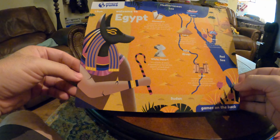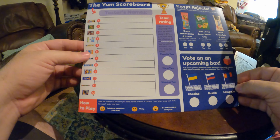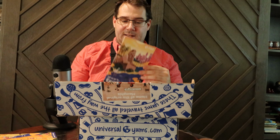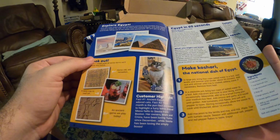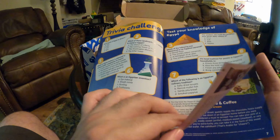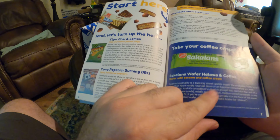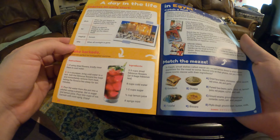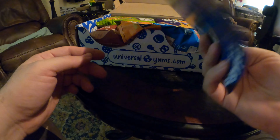So of course we have the scorecard here, welcome to Egypt, with the rejects and vote on your upcoming box, as usual every month, on top of the Off to Egypt pamphlet. Let's see, so we got Explore Egypt, Egypt in 60 seconds, we got a couple more Egyptian recipes to try out if you want, seems pretty interesting. More trivia challenge, and then of course they start here with all your different treats, and of course most of these treats are in Arabic, so obviously I'm not going to read them out individually and then try them out. I'm just going to wing it just like last month for Thailand's box. Nutritional facts, those little escape the pyramid games, day in the life of Egypt with another recipe that sounds pretty good, and then the Yum Yum shop in the back of the pamphlet. Okay, let's get started.